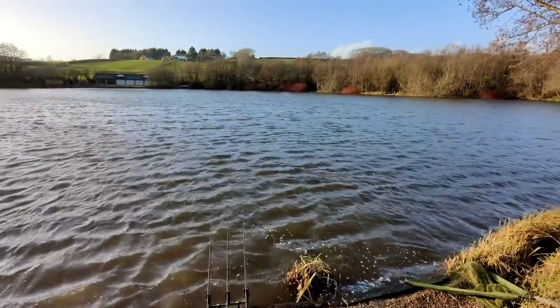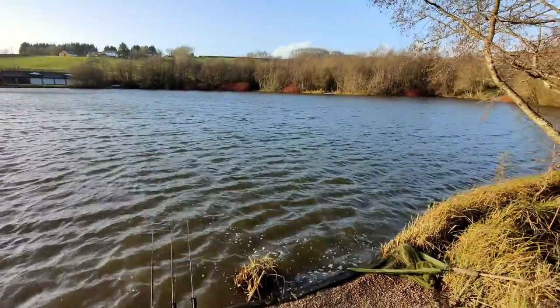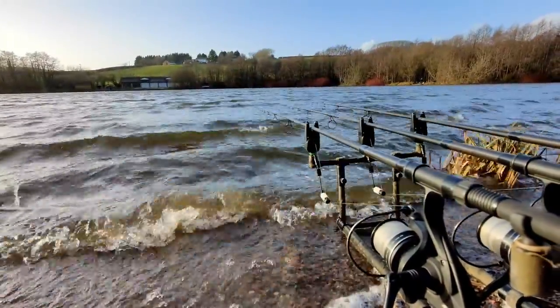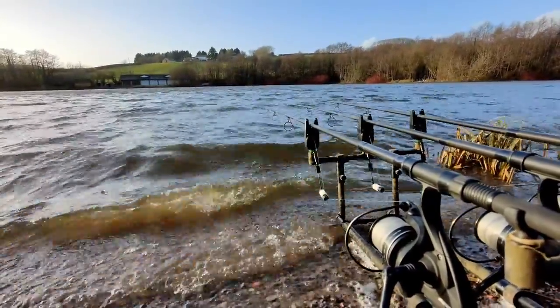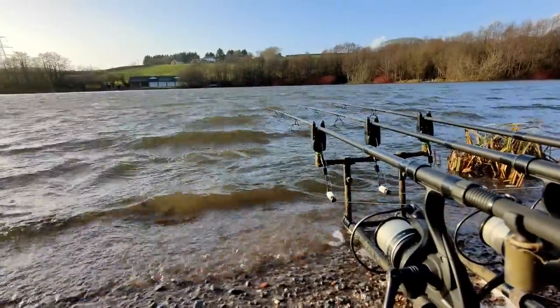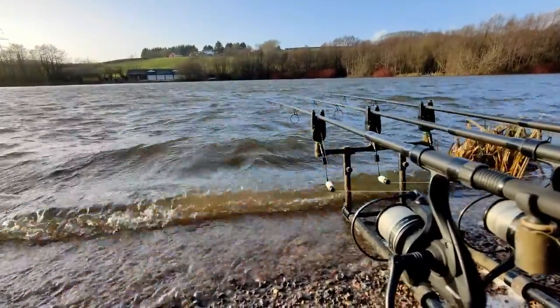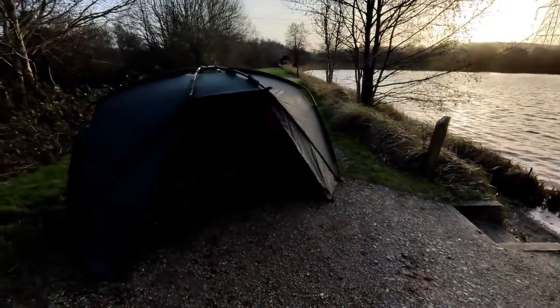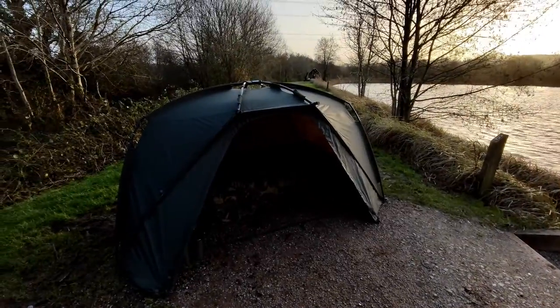Hard work getting the rods out though, guys, hard work. Managed to get a tighten up, guys, with a bit of effort. Let's see if he lives up to his name now.